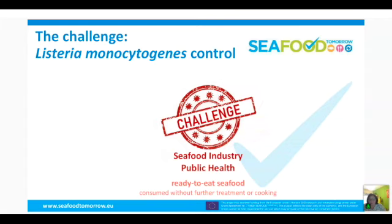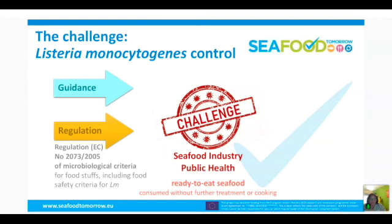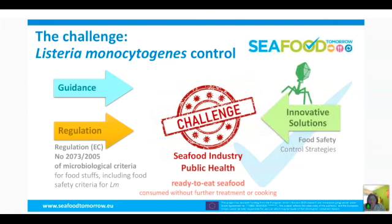It is particularly important in the case of ready-to-eat seafood products because they are consumed without further treatment or cooking at home. In order to reduce or control the occurrence of Listeria monocytogenes in food products, public health agencies and governments have provided guidance to the food industry and developed regulations on the microbiological criteria for foodstuffs, including food safety criteria for Listeria monocytogenes. And they also support the research and development of innovative solutions, such as the use of bacteriophages as food safety control strategies.